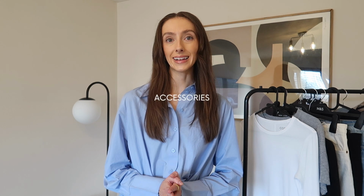So the last thing to think about when you're packing for your trip are your accessories. You're going to be wearing a lot of the same outfits, a lot of outfit repeating, a lot of basic items on your trip. So having a few accessories is a really easy way to change up your outfits, switch them from day to night whilst not taking a lot of extra things with you.